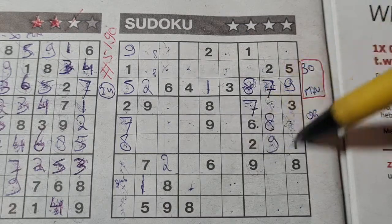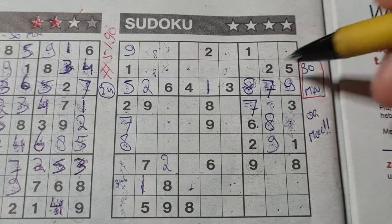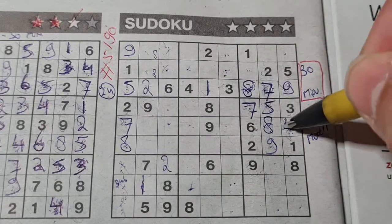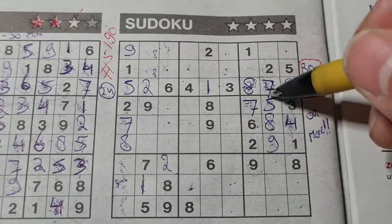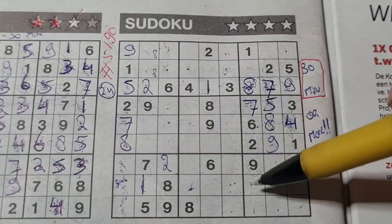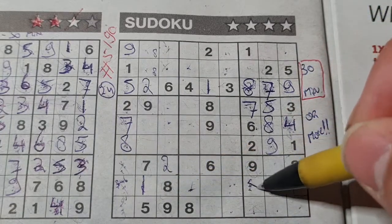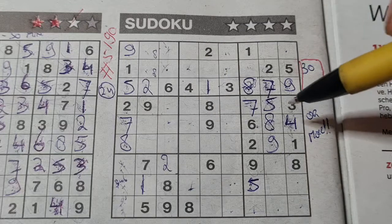Two numbers left now in this big square, numbers 4 and 5. We have a 5 in this column, no 5 there, 5 should be here. The 4 goes there. 5 in the last column, 5 in the column next. So in that column, the only two places left for the 5 should be here or there. We see a 5 in this row, no 5 there, 5 should be there.